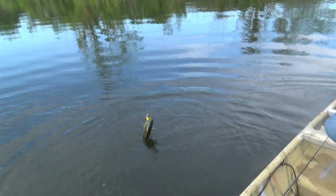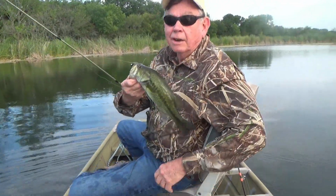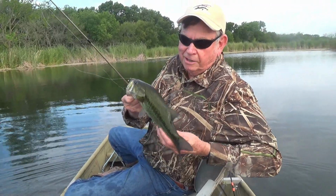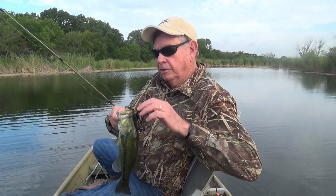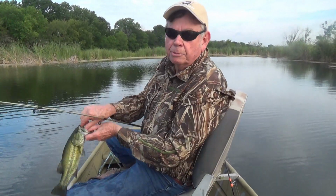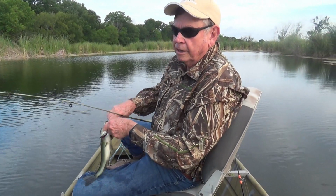Good job. Well, I'm going to tell you something about a bass. We call these yearling bass. That's what I've grown up calling a yearling bass. These are good eating, and in a farm pond, this pond is probably, what, 6 acres, Kenneth? Maybe 5 or 6. You need to take some of these bass out, just to balance the pond. We're going to let all these go simply because we don't have time to clean them today.